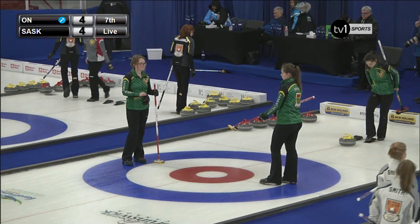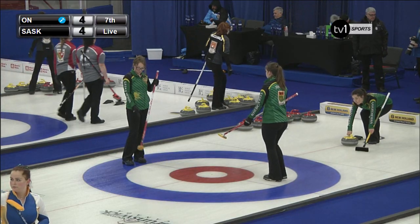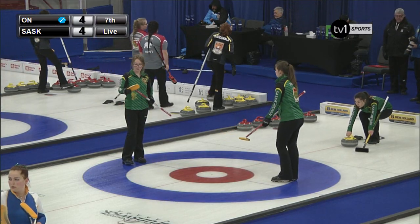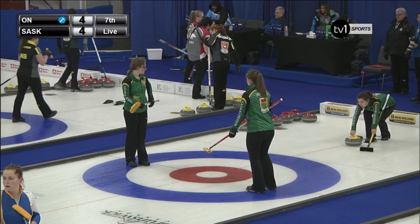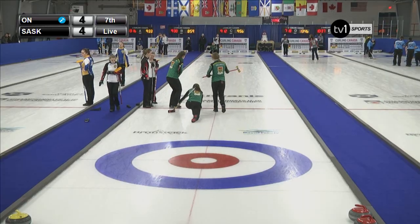Okay, it looks like their game plan now is Saskatchewan is going to keep hitting. Yeah, this looks like we're going to come down to last rocks. They're going to play this out and come down to last rocks in the 8th end.